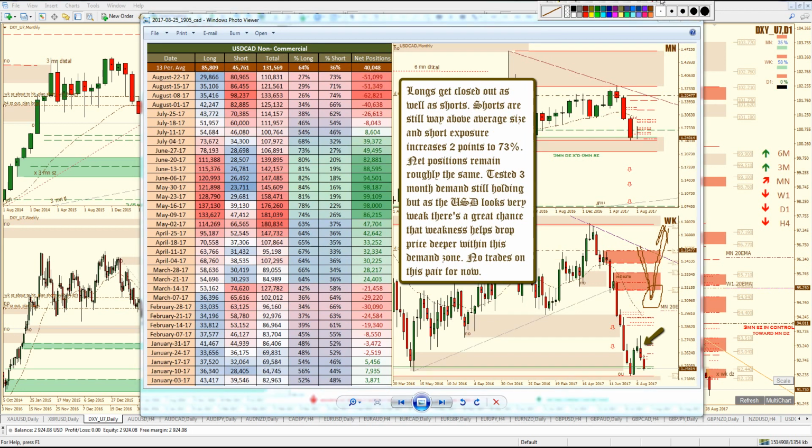All right, so let's take a look at the US CAD. What do we see? Longs are cooled off and shorts are aggressive. So what does that tell us? That most likely the institutions are going to drop price. Look, an increase from 71% shorts exposure to 73%, so even higher. Right now we're reacting to this area here, but it's looking extremely weak.